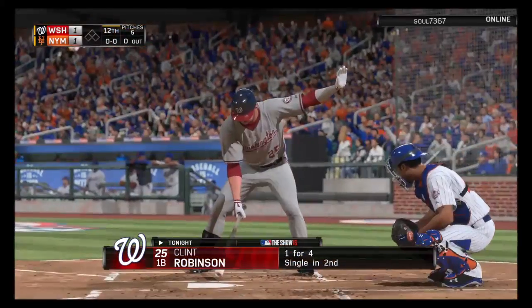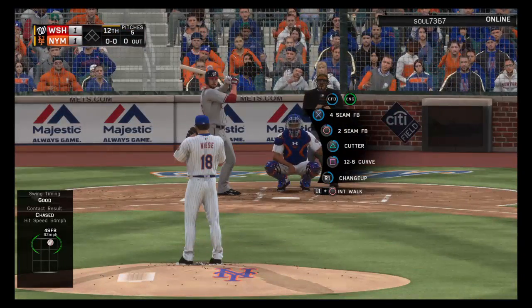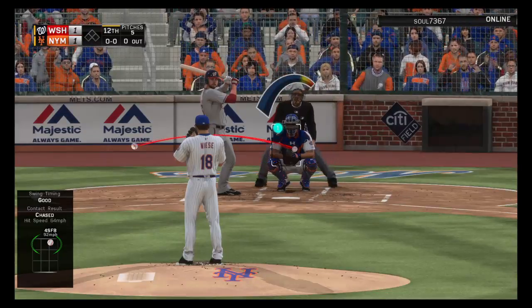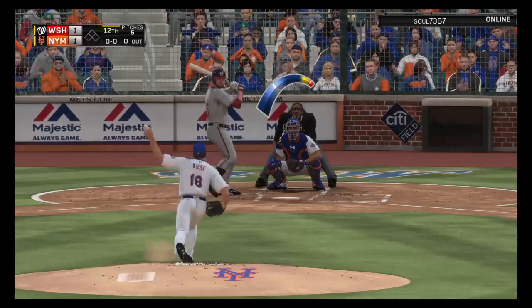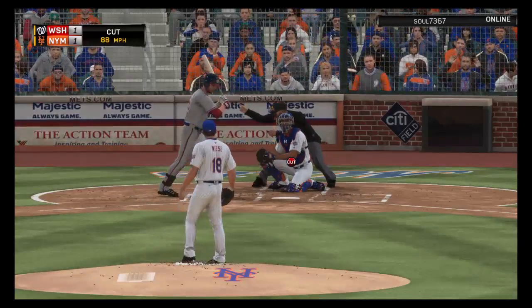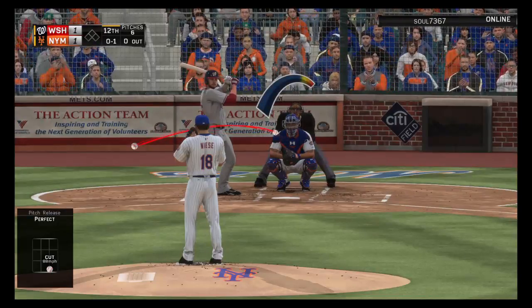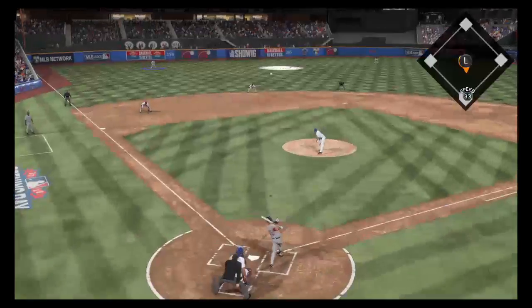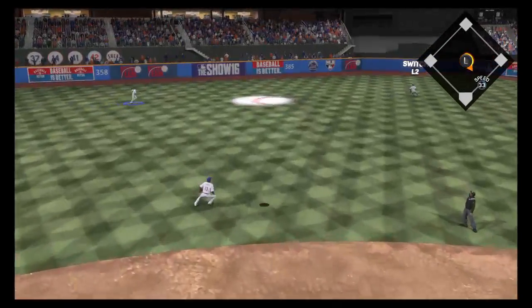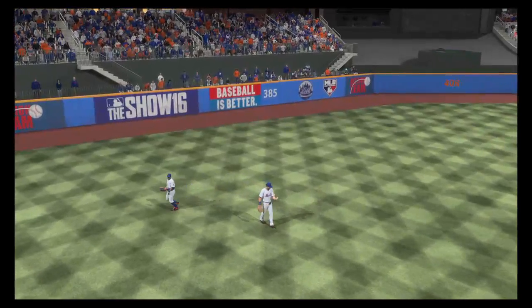Clint Robinson steps in to begin the inning. For the Nationals, first baseman number 25, Clint Robinson. Neese gets the sign. Here's the pitch. Went about halfway there, but it's a called strike regardless. Lifted the other way to left center. After it is Cespedes. Makes the play, 1 away.